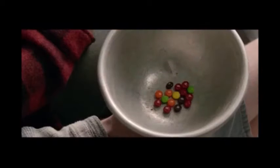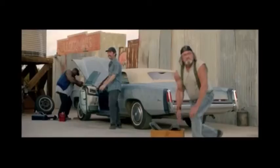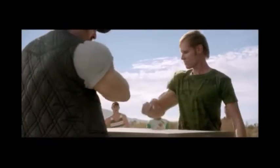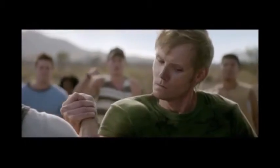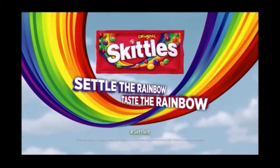Just one lemon left. Lemon Skittles are my favorite. Let's settle it the usual way. Settle it the usual way! Taste the rainbow!